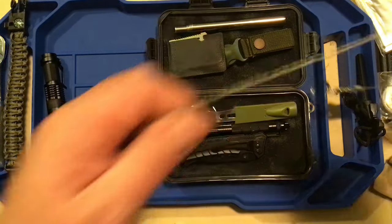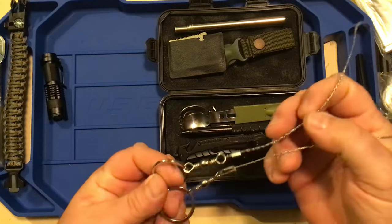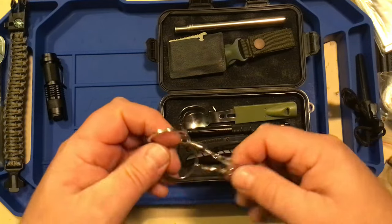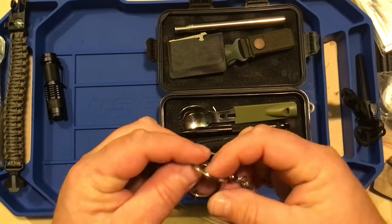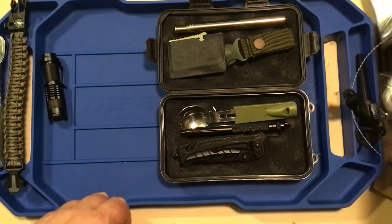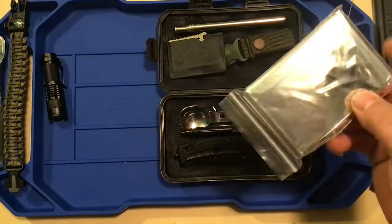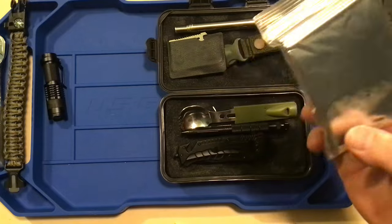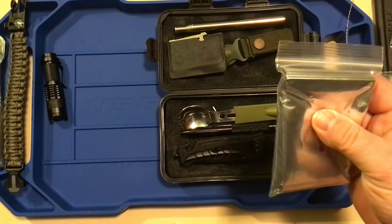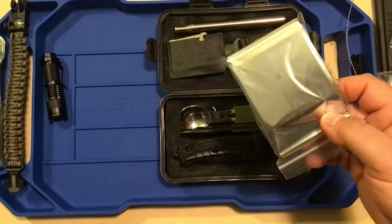These things I can guarantee will heat up and they will snap. Is there a situation where you need the key rings and the swivels? Yeah, probably. In an emergency situation, could you use this emergency blanket? Yeah, these things are used all the time. They're used to help make shelters. They're used to just keep you warm, keep that wind blowing off of you.